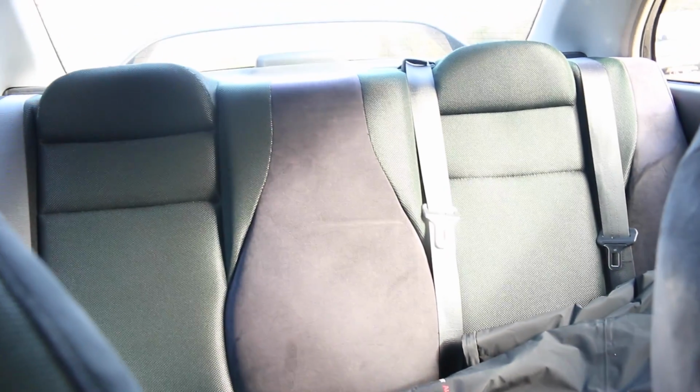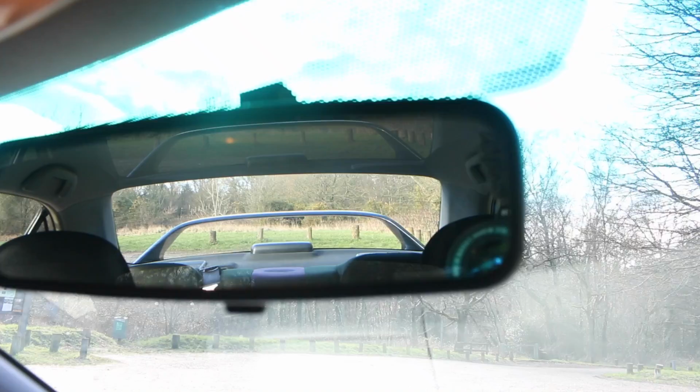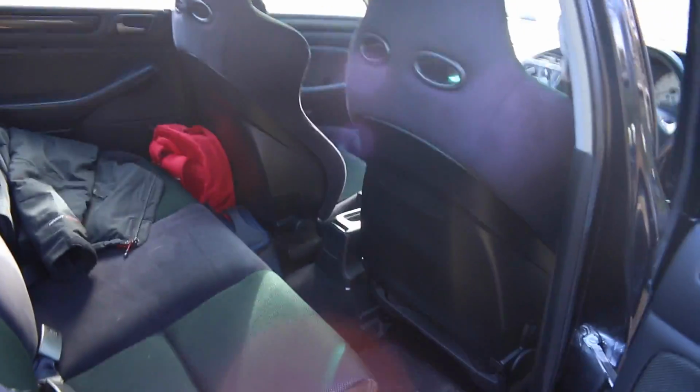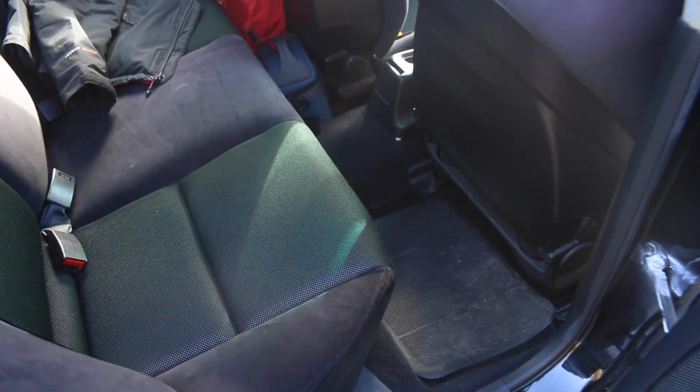And there is plenty of space towards the rear for your passengers. You can clearly see the high level rear spoiler there. It doesn't get in the way at all when you're driving along, but you can definitely see it. I'll show you the rear seats. So that's the amount of space you have with me sitting as a driver. Plenty of legroom.